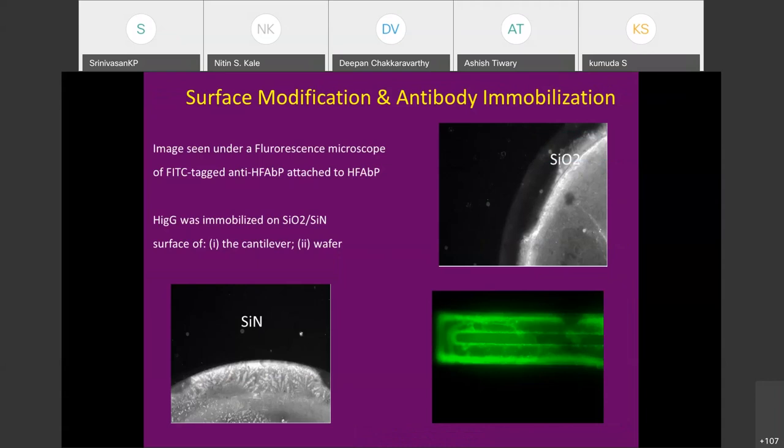Before doing electrical or optical measurements, you try microscope-based measurements, where on the surface or on a cantilever, you apply your antibody, then you introduce the antigen, do the incubation, and then you introduce a secondary antibody which has a fluorescence tag. If the immobilization was successful, only then will you be able to see fluorescence on your devices. But this is not a good way. It's a very expensive way to detect something. You need something better.